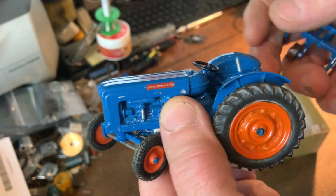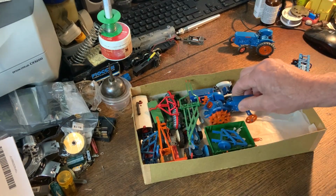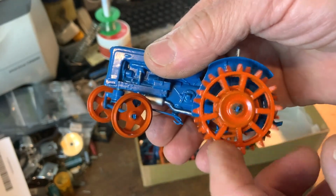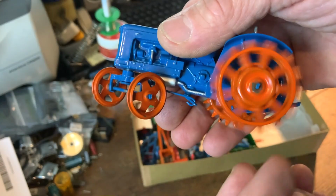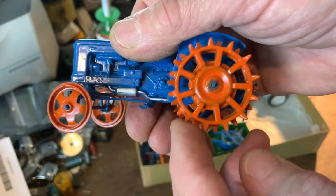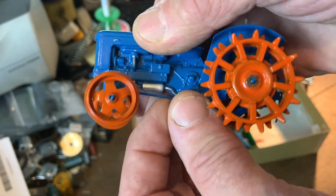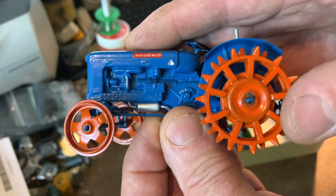There we go. Now there's a different version of that, probably my favourite really, because it's got these really great iron or spade lug metal wheels, and they look good, don't they? Now these were definitely very much in place on the previous E27N tractor. I don't know how many Fordson Super Majors had them, but they look good.